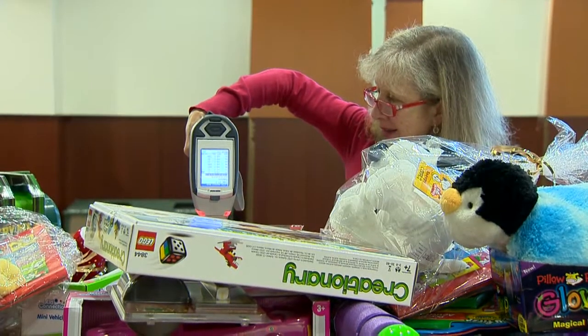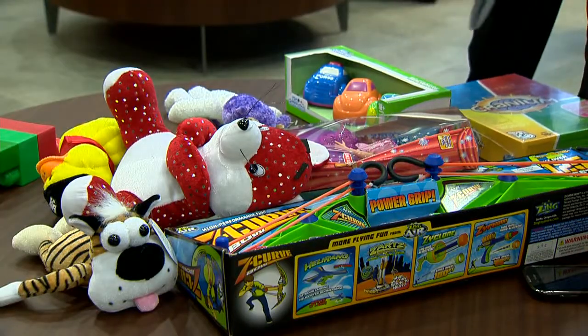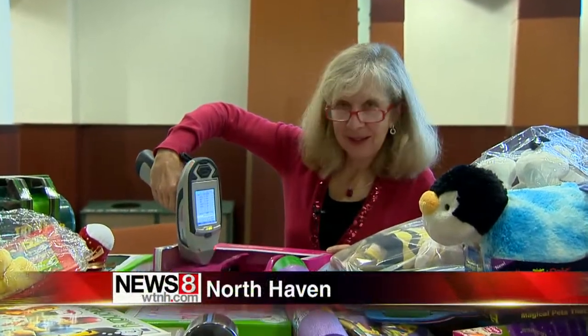It is the 5th year of a campus-wide collection at Quinnipiac University, but it is the first time the toys are getting screened for levels of lead and cadmium. Surrounded by donated toys, heading to Yale New Haven Children's Hospital, Dr. Marcy Sanders is checking them twice. We're testing for lead and cadmium.